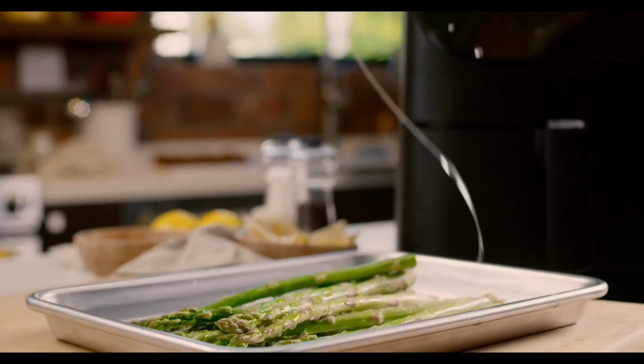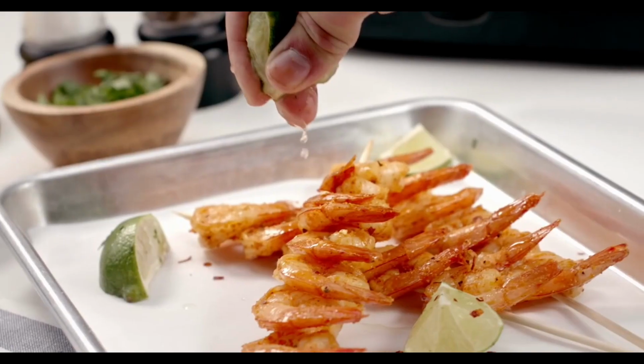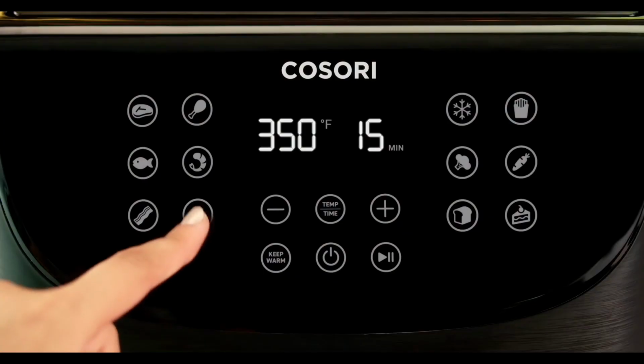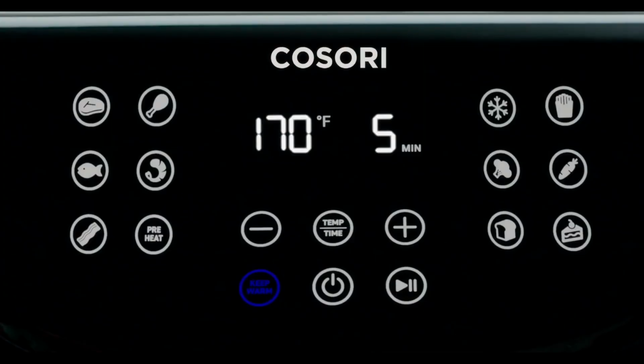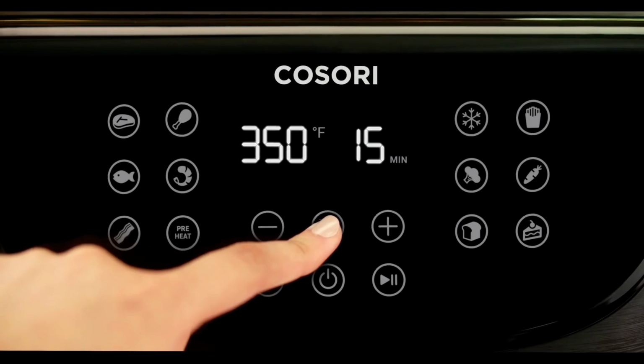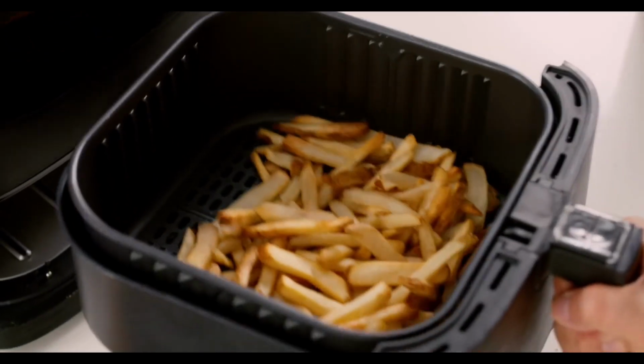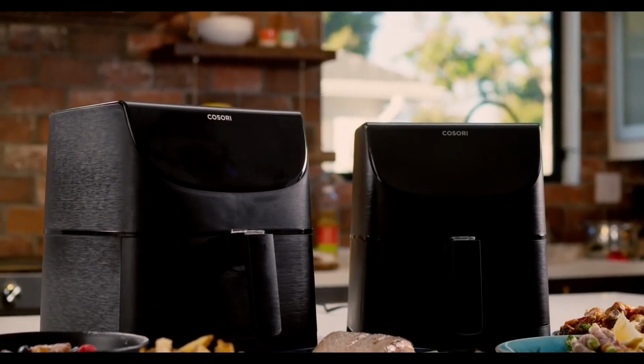In summary, the COSORI air fryer represents more than just a fryer. It embodies a modern approach to cooking, focusing on health, efficiency, and a variety of culinary possibilities. If you are looking for a versatile, energy-efficient, and user-friendly air fryer, the COSORI air fryer is a must-have.